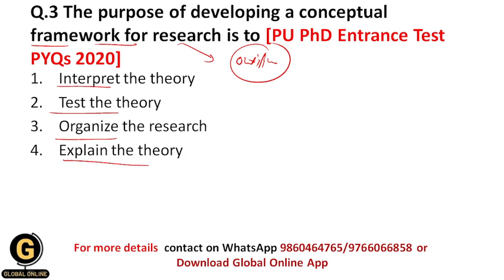So you describe exactly what type of data collection methods and data analysis methods you are going to use in your research process. That's why the main purpose of developing a conceptual framework for research is to organize the research. Because organize the research means what? You are making the design of the research. Okay, you can also interpret the theory and explain the theory by using a conceptual framework for research, but these are not the main purposes of it. The main purpose of this is nothing but to organize the research.